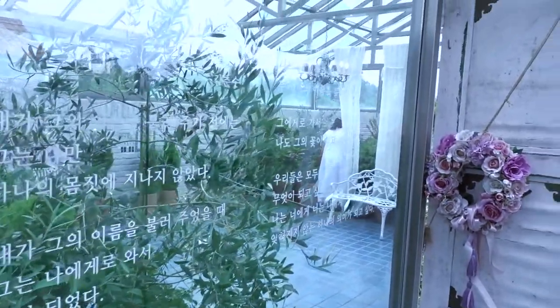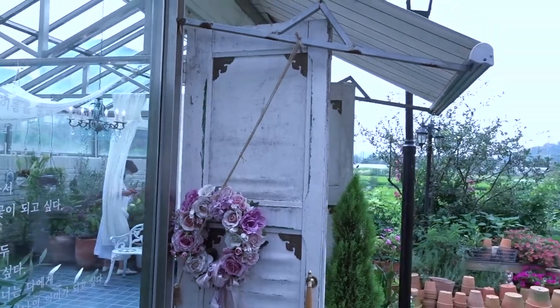Oh my god, this cafe is so cute. It has a glass greenhouse too.